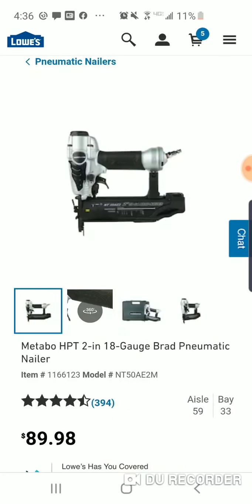All right, Metabo. This is a really good deal, guys. Probably one of the best deals that Metabo has this holiday season, in my opinion. And you can take it for what it's worth. All right, so this is the Metabo 2-inch 18-gauge brad pneumatic nailer. This is going to be $49, guys. $49 freaking dollars. Almost as good as my $18 Porter-Cable. I probably would keep my Porter-Cable there. But $49, guys. Great deal.